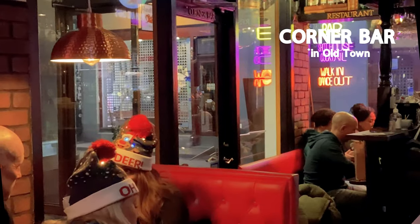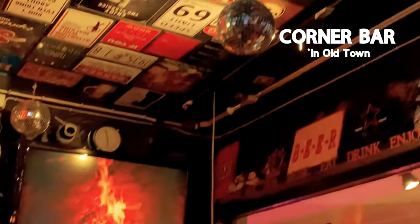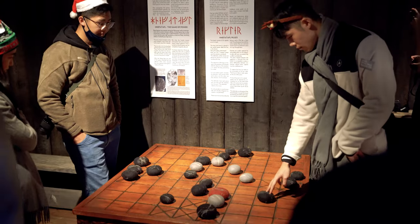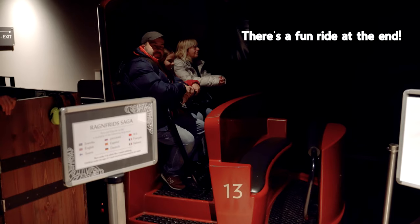We had a few drinks at the Corner Bar in Old Town, and then we went out to a different island called Södermalm, and it was really fun, but things shut down a little early because it was Christmas. On Christmas Day, we went to the Viking Museum, which is really fascinating and packed with history. It was pretty small though, so you can get through it pretty quick. The best part was this fun ride at the end.